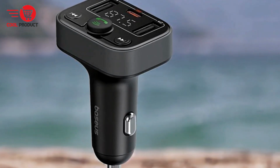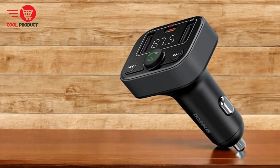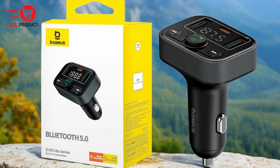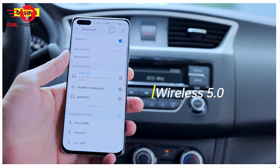Advanced Bluetooth 5.3 technology. Featuring upgraded Bluetooth 5.3 technology, the BS-CHO11 offers faster response times and higher stability compared to older Bluetooth versions. This ensures a reliable connection with minimal interruptions, providing a seamless music streaming experience.